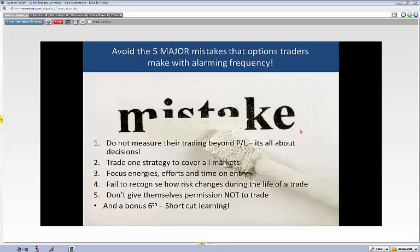Trying one strategy to cover all markets is mistake number 2. You can't just do covered calls if you're doing options and expect to make money in any market, or directional trading for that matter, as we've already referenced. Mistake number 3 is they focus their energies, efforts, and time on entry. Not saying that entries are not important, of course they are, but we need to make sure that we invest our time and effort in exit as well.